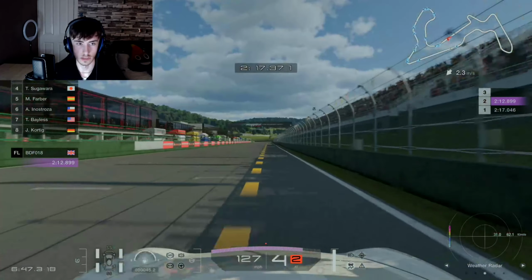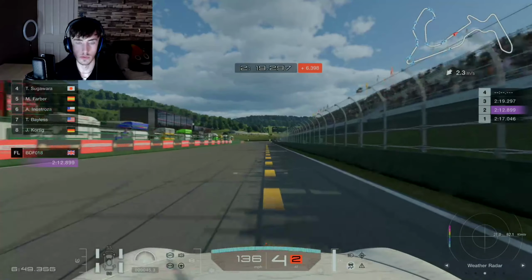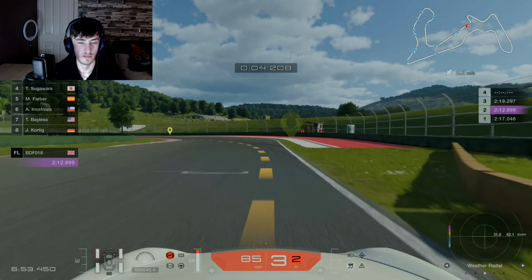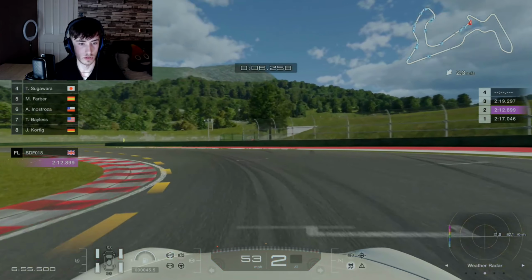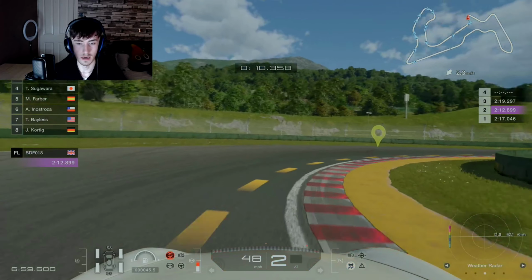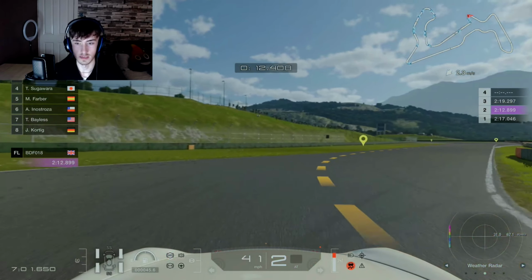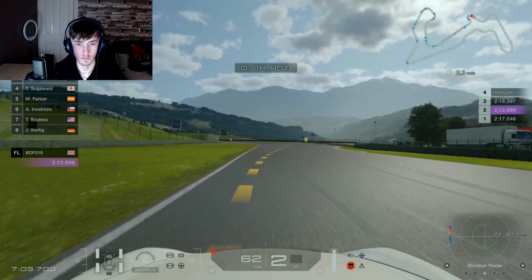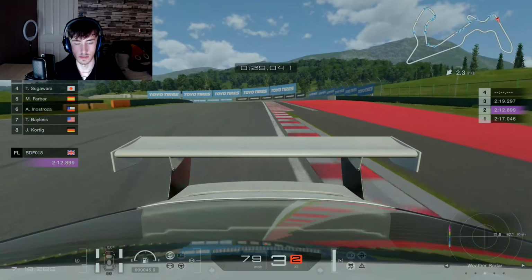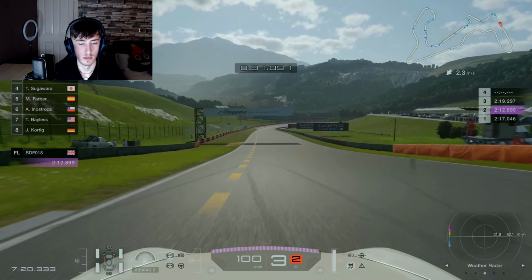After that atrocious lap, we set a 2:19.2, our worst lap by 2.251 seconds, which is a real shame, I must admit. But it can't really be helped. That curb really had it in for me. I'm trying to avoid that for the next couple laps. We've managed to build our gap back up to 4 seconds from Carraza.